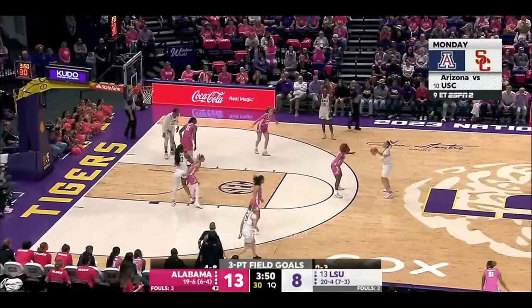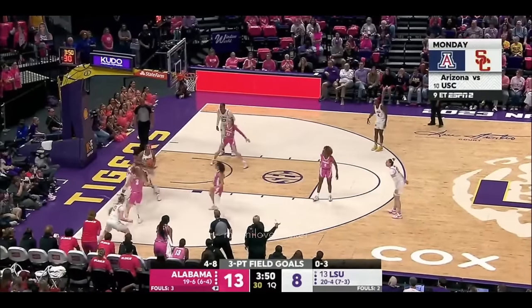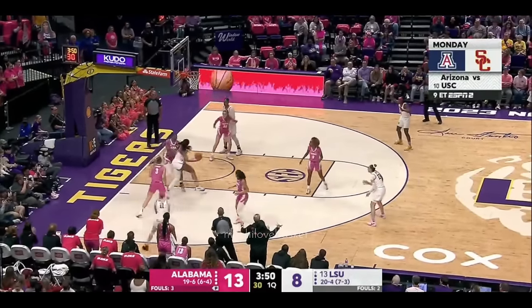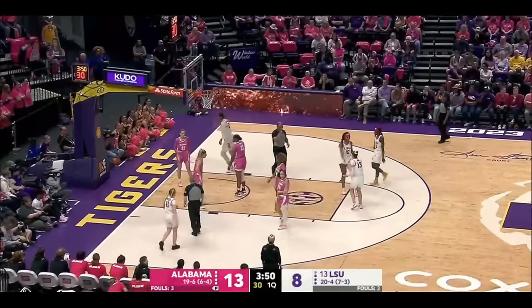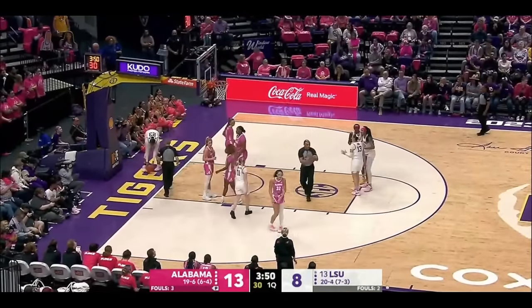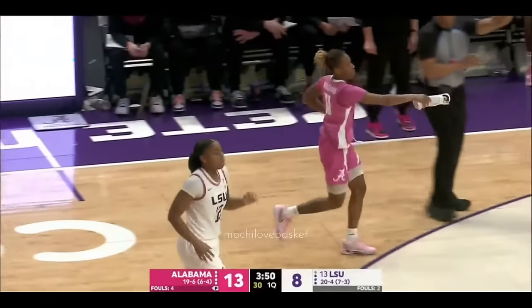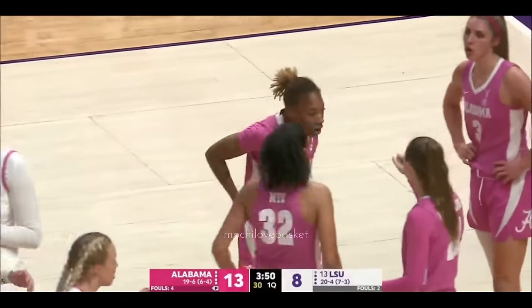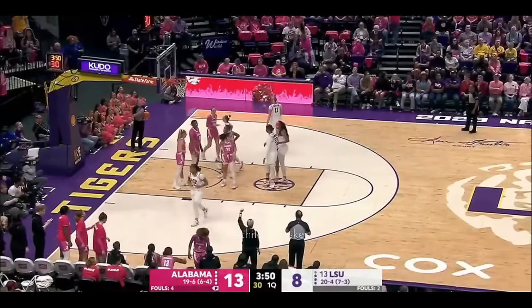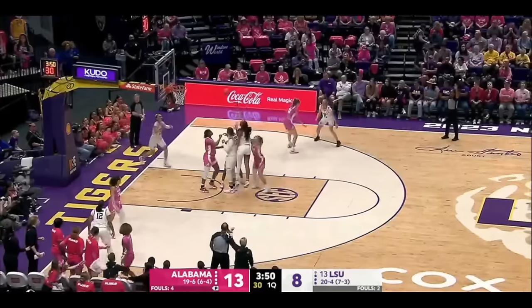Now Alabama changed their defense again. They wipe off the bucket. LSU will get to inbound this. The foul is on Essence Cody, her first. In Alabama's last game against Tennessee, they were able to really take off in the third quarter because they went about it defensively, changing things up. Tennessee never knew if they were in man or in zone, and could never get in a rhythm offensively.